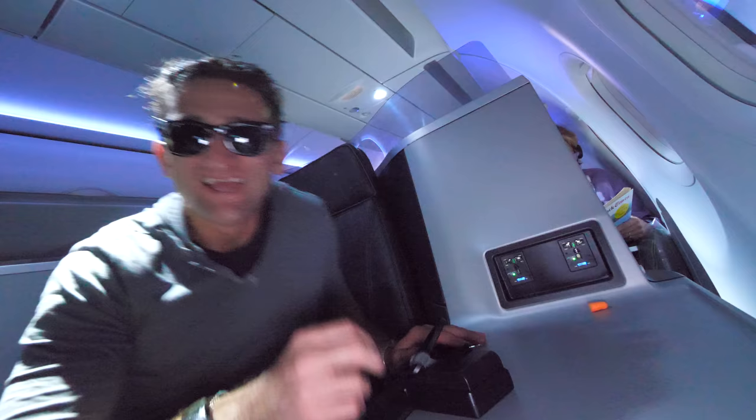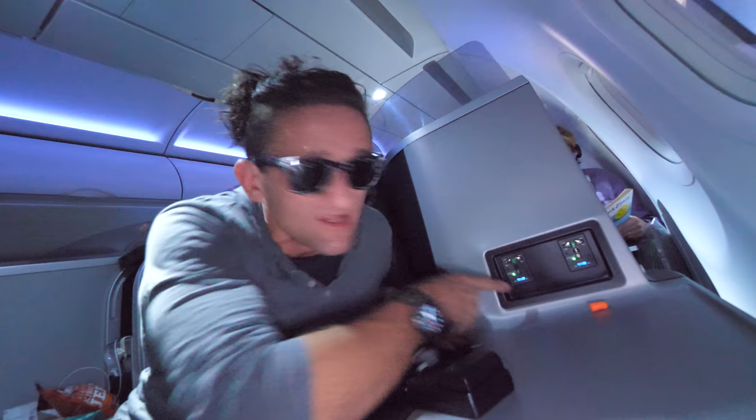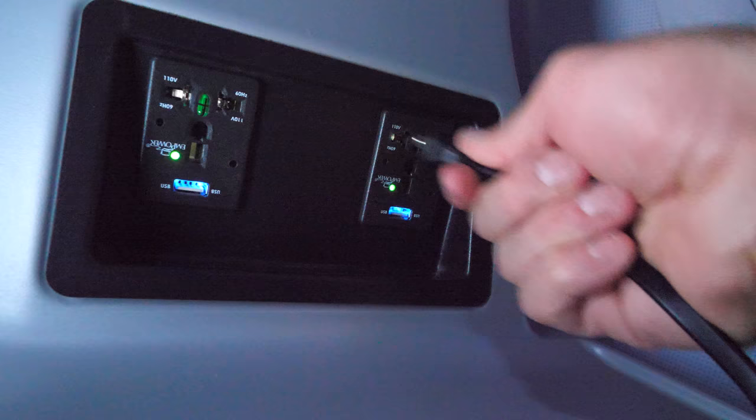And here you've got two power outlets. They got 110 and USB. Great way to charge your camera batteries when you're making airplane review videos mid-flight. Additionally, there's a third power outlet on the right side. I mean, that's a lot of power outlets. I appreciate it, but it's a lot of power outlets.